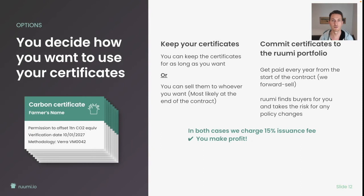And those certificates, they are yours to decide what to do with. You can keep them for as long as you want. For example, if you think that the government will at some point in the future require you to be carbon neutral, then you could keep those carbon credits to later offset your own emissions. We think that could be risky because we don't know yet whether the government will actually allow these types of certificates or what they will require from you. You can also sell them to whoever you want at some point, which will most likely be at the end of the verification period, so in a couple of years.